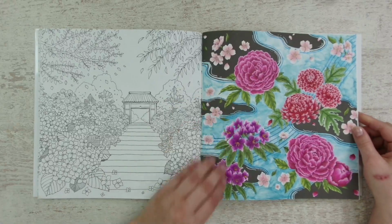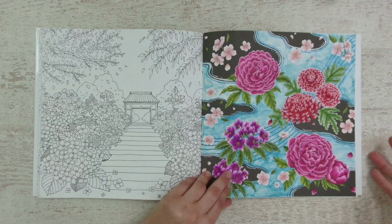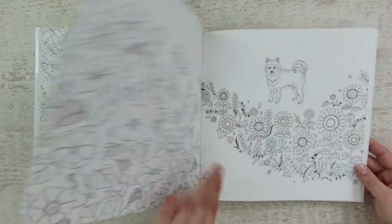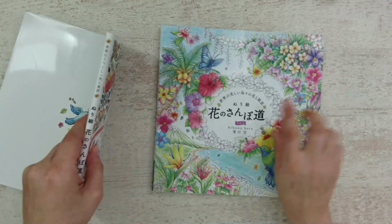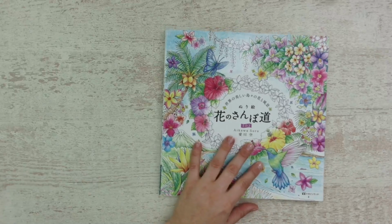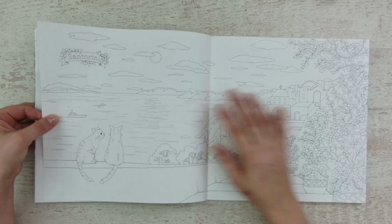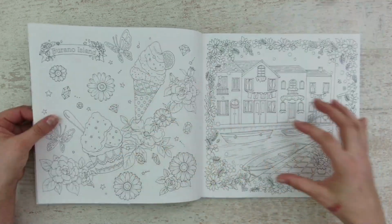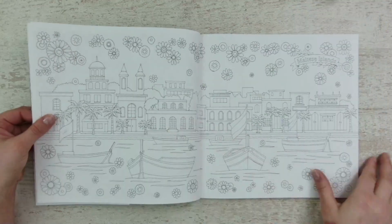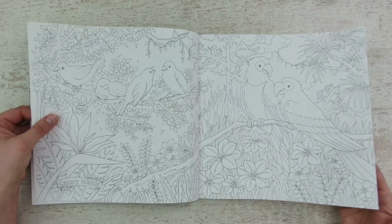This is one that I've colored. I don't like the background, but I'm very happy with the flowers that I colored. Yeah, still liking it. And then the second one. Again, a trip through all those cities and countries, and yeah, having some fun illustrations.